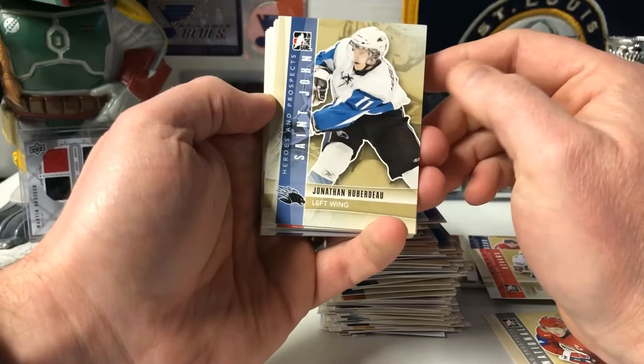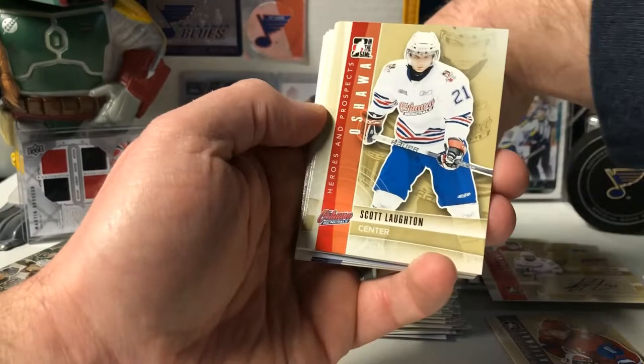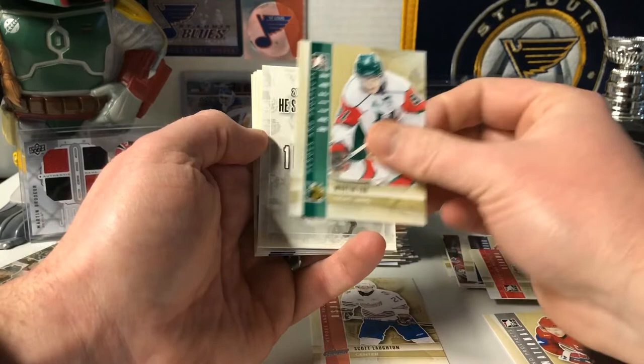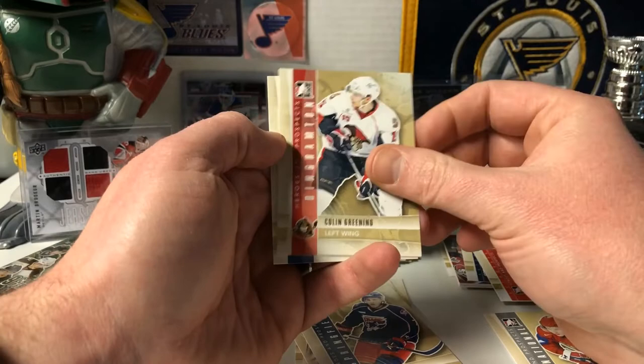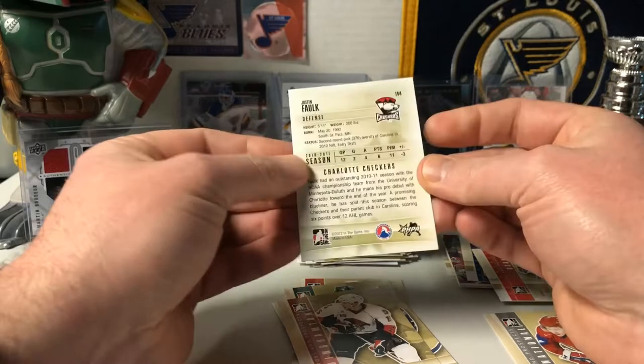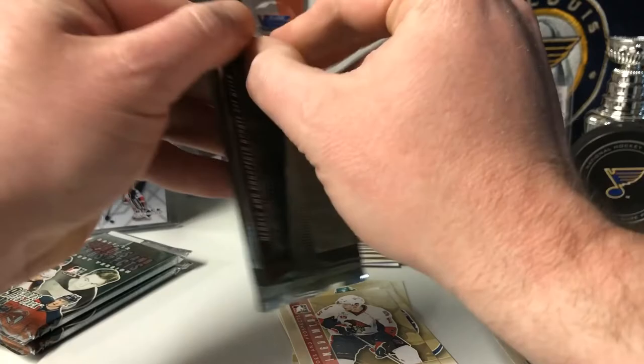Got Jonathan Huberdeau, Troy Bodie. My stack's about to fall over, so I better push it back a little bit. Scott Laughton, Martin Frk. Another one of these useless things that I'll use for packing up cards when I ship them. Ryan Miller, John Moore, Colin Greening, and Justin Falk, now on the Blues as well. AHL rookie. That's cool. Charlotte Checkers. Do know that one. All right, three more packs to go. Then we'll wrap this one up.